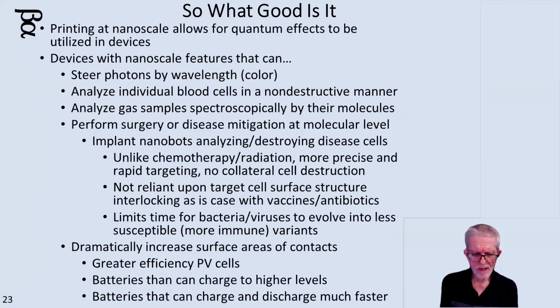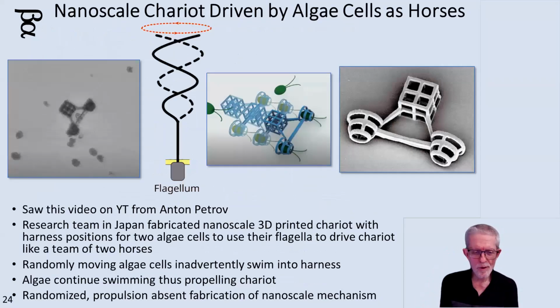But on the easier side, making photovoltaic cells that produce more electricity, batteries that can charge to higher levels or that can charge faster. Here's the fun one. Take a look at that, and then I'll talk to it. This is what nanoscale 3D printer folks do in their spare time.